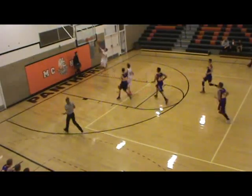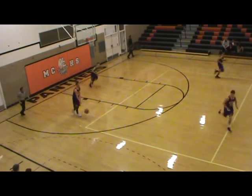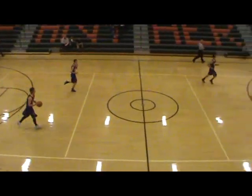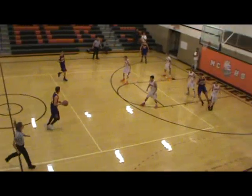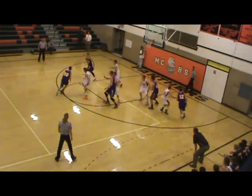It's mishandled though. Tanner Irving steals it away, and he's all by himself, all the way down court, and lays it in. Monticello leads 12-0. So the Buckaroos are on a 12-point run to start this season, and looking pretty good here in the early stages against Bayfield.